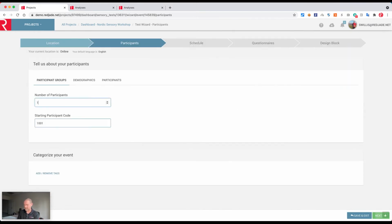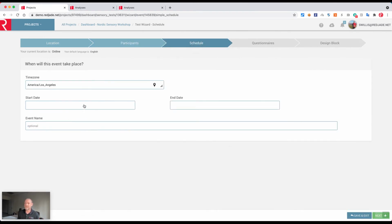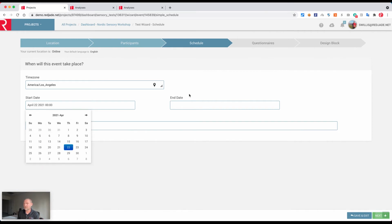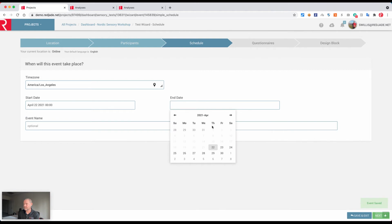I enter my number of participants, very quick step. I determine how long I want my survey to be valid. Let's say I want it to go from today through the Nordic Sensory Workshop next week. Let's go ahead and do that through Friday. And we'll just call this packing slip. And we'll go ahead and click continue.